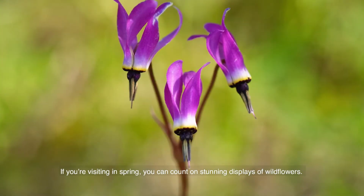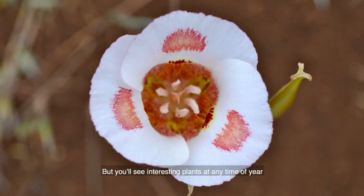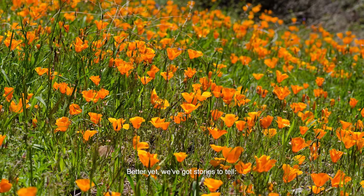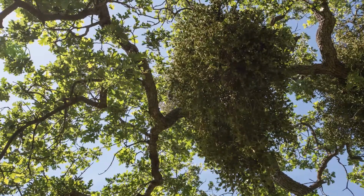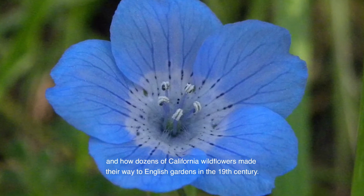If you're visiting in the spring, you can count on stunning displays of wildflowers, but you'll see interesting plants at any time of year, and we'll help you look for them. Better yet, we've got stories to tell about how the poppy got its odd scientific name, why druids revered mistletoe, and how dozens of California wildflowers made their way to English gardens in the 19th century.